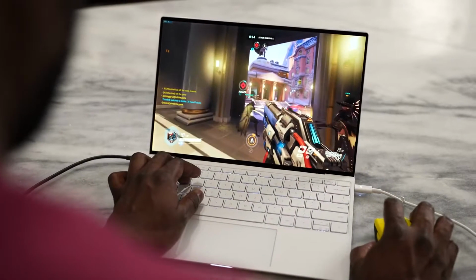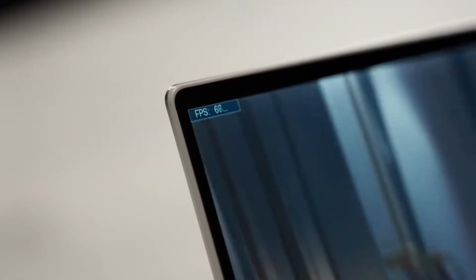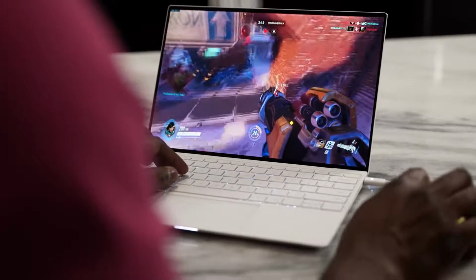Now, a game that a lot of people tend to play on different machines is Overwatch. Now, Overwatch at its lowest settings, we're able to get 65 to about 70 frames per second, which was nice to see. So Overwatch is definitely playable. Again, above 60 frames, for a fast-paced game like this, which is nice. And even going up to high settings, we're able to get between 47 to almost 60 frames per second.